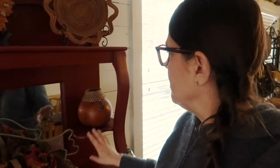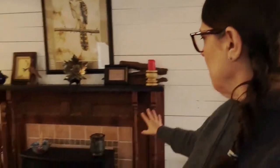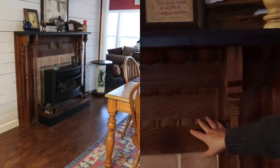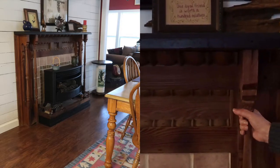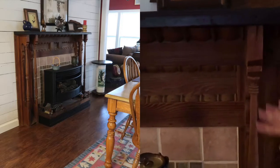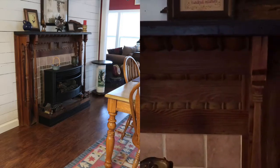My mom gave me the fish basket, but I found all this really fun stuff. I mean, it's beat up, but so is the house. And even though we redid everything, it was such a mess. But this is a wonderful fireplace mantle that I got. We'll just do a little zoom over here. It's really worn. They do that sandblasting on them to give them that really rough look, so it's really weathered. I think a lot of this was actual weathering.